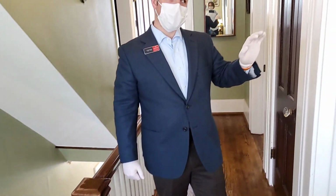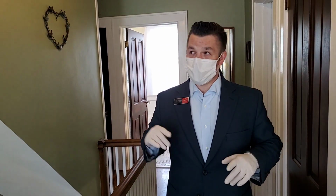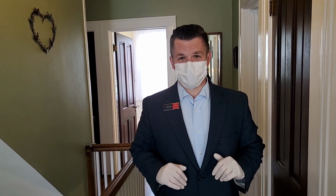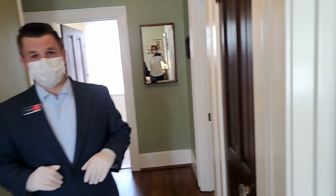And from here, give you a peek at the main bedroom before we show you the bedroom number 4, which is upstairs. Then we'll come back through, take you outside to some of the living areas connected to the main. But let's take a peek in here first, so you can get an idea of what it's like.